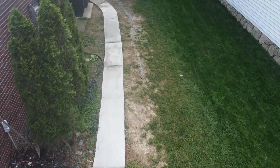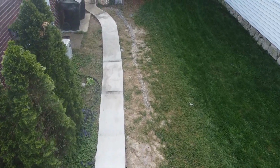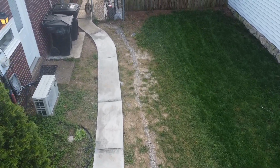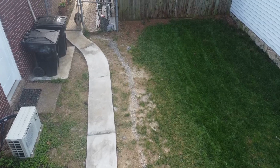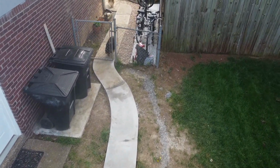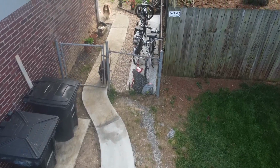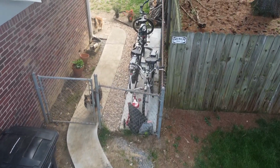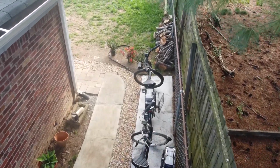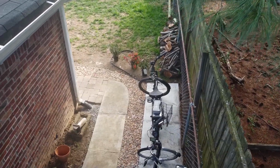And this is the sidewalk on the other side with the pad for the trash cans, as well as the dogs can stand on concrete. Nice. There's the pad for the bicycles. I still have to put the cover over that. I'm still designing on that thing. But overall, I'm really super happy with the way everything turned out. And I'm more happy about not pouring any more stinking concrete.